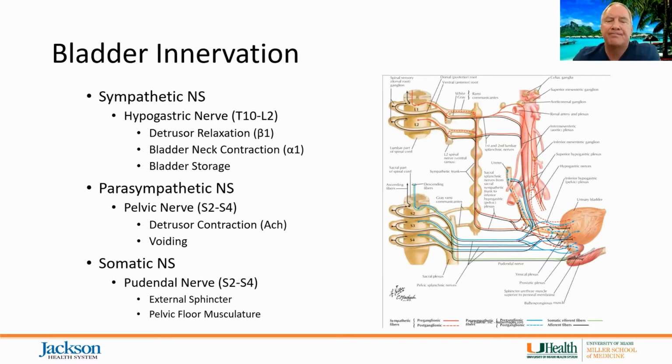bladder balance. So as a starting point, remember that we've got the sympathetic nervous system, and it contributes to bladder function through the hypogastric nerve, components of T10, T11, T12, L1, and L2. It goes toward detrusor relaxation, that's beta 1, and we'll talk about beta 3 receptors as well, as well as bladder neck contraction through alpha 1 adrenergic receptors, and thus the contribution to bladder storage.